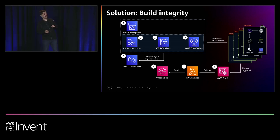So let's say you don't allow SSH. If somebody logs in with SSH, now you know that is a violation of a security policy, so you can quarantine that particular container or instance running in that environment. By treating it as an ephemeral environment, you gain some of these positive side effects, if you will. And as part of the solution, we have AWS Config.